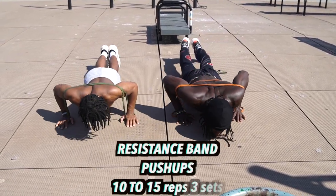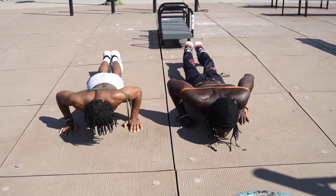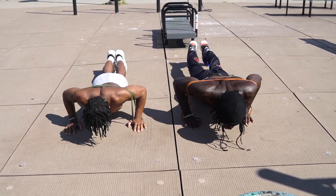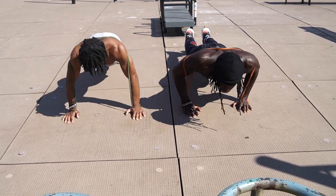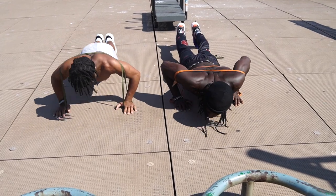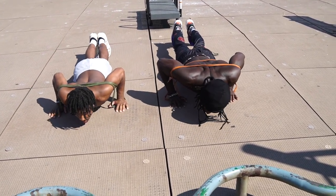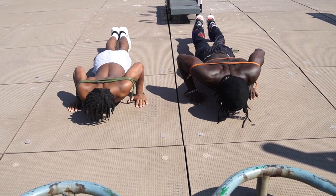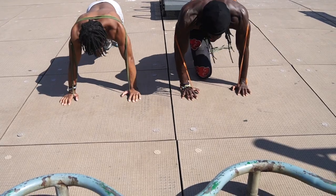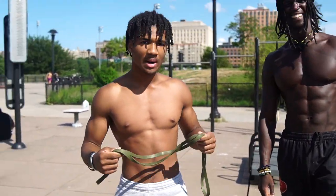Count. 1, 2, 3, 4, 5, 6, 7, 8, 9, 10, 11, and 12. Now we're just gonna hold it right here. Right there. 5, 4, 3, 2, 1, come up slowly. Listen. These are the key to building a bigger chest.